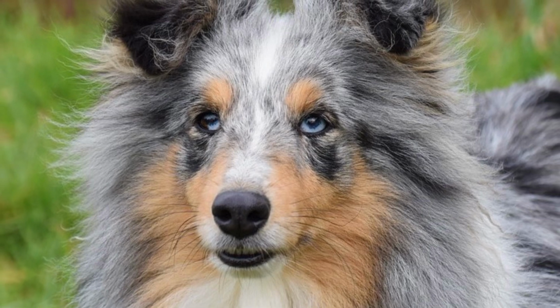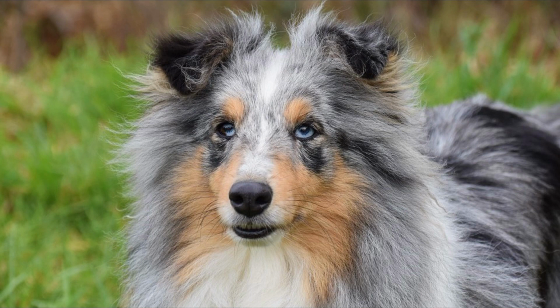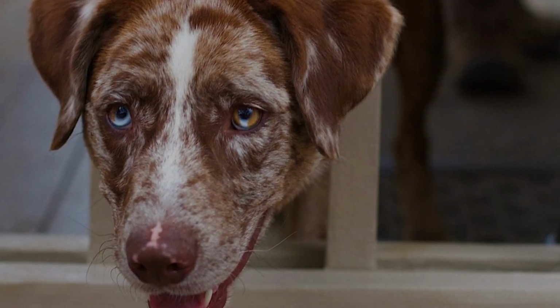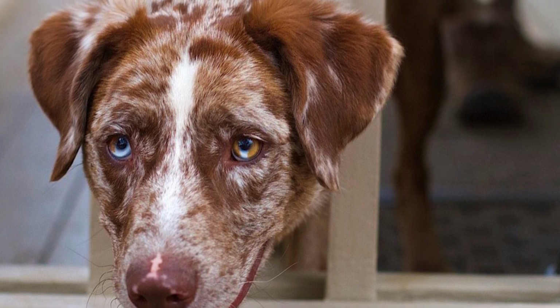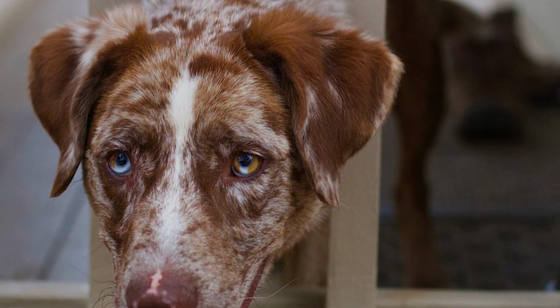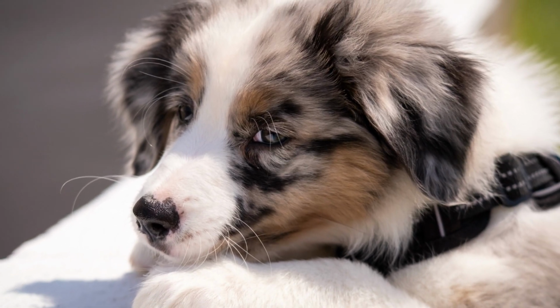First, let's say what a Merle coat is. Merle is a genetic pattern that can be involved in the dog's coat and it can affect any dog color. Most importantly, the gene creates mottled patches of color in a solid colored coat, but it can also create blue colored eyes and it can affect skin color as well.